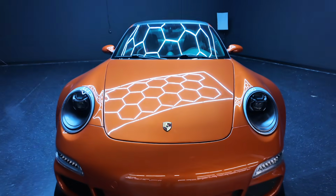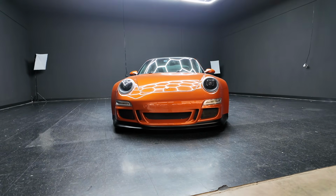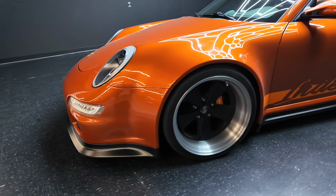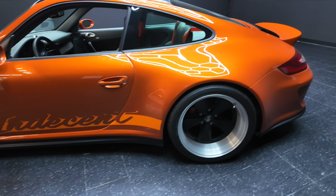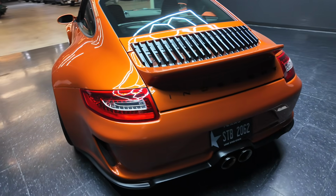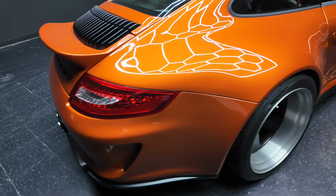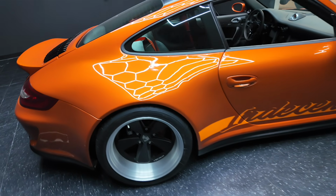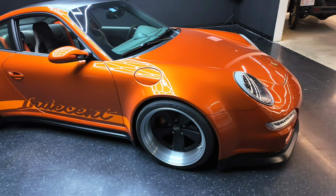This is the Indecent 011. And if you're wondering what it means, you're not alone, because this isn't just a Porsche. It's a reimagined 997 turned all the way up. Wider, lower, louder, with hips so aggressive they look like they skipped leg day and went straight to surgery. And somehow, it still carries the classic 911 attitude, like it knows it's better than you, but it's still gonna leak on your garage floor anyway.